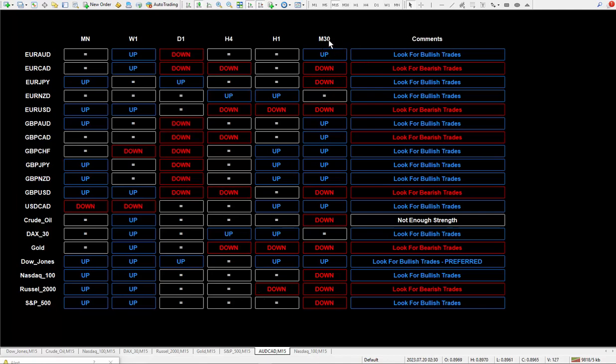And from the 30 minutes all the way up to the monthly, you know on each and every time frame what it is suggesting, either to buy and or sell. I had it made and it's very easy to understand. For blue, it's bullish. It'll say up, or red, or bearish, as it says right here, down.